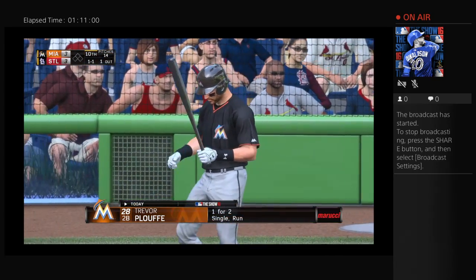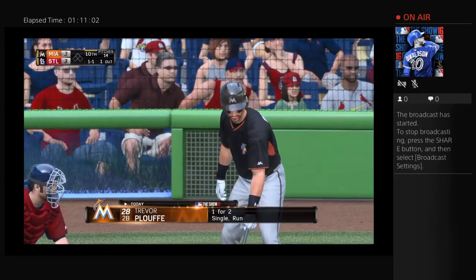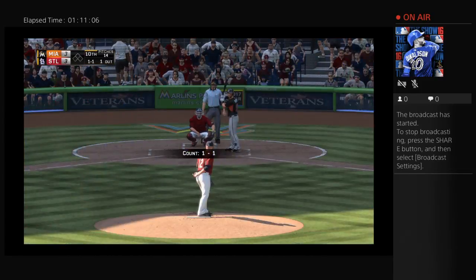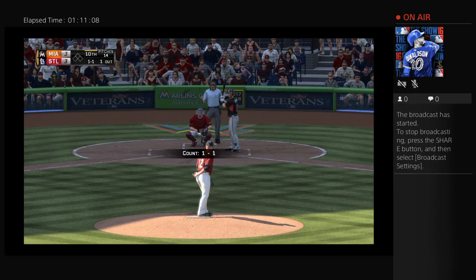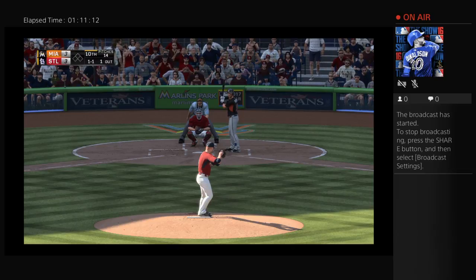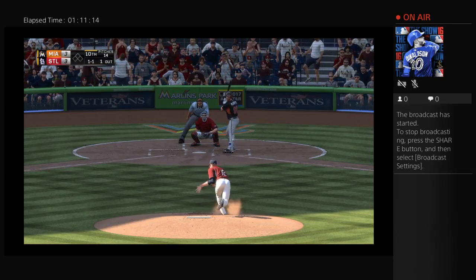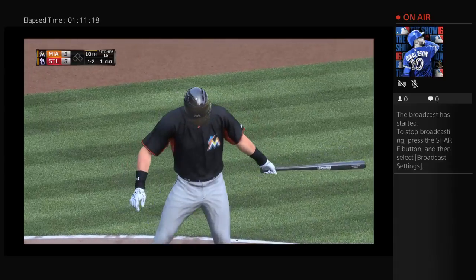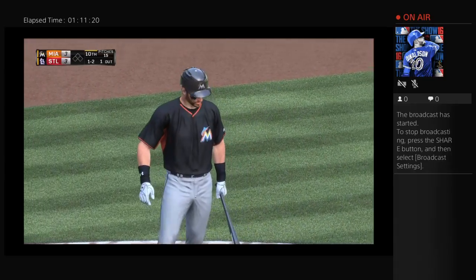Trevor Plouffe will stand in, a strikeout victim his first time and then a base hit last time around. A 1-1 count. Here's the pitch, and he pumps the fastball by him here. 1-2 now. Right now, they'd be lucky to just put one in play.